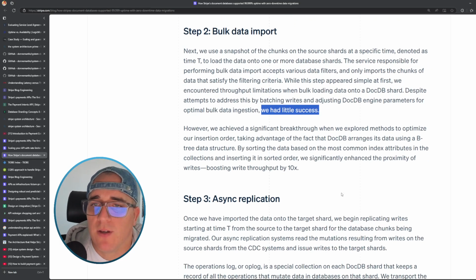However, we achieved a significant breakthrough when we explored methods to optimize our insertion order, taking advantage of the fact that DocDB arranges its data using a B-tree data structure.